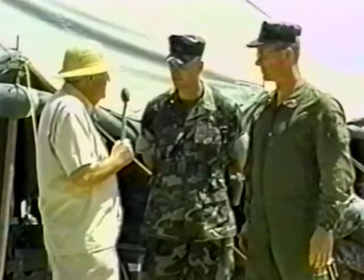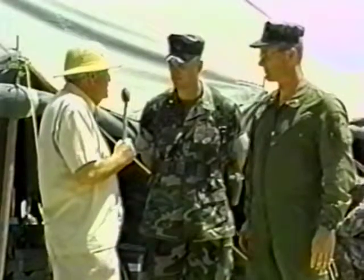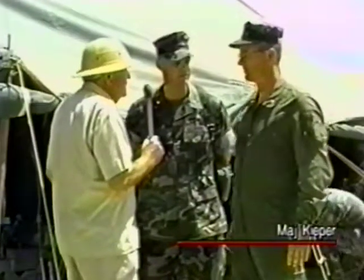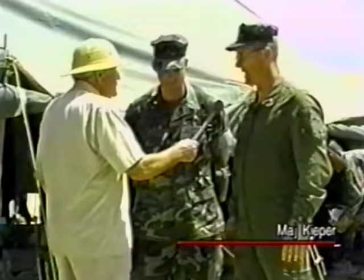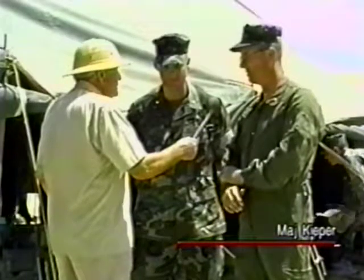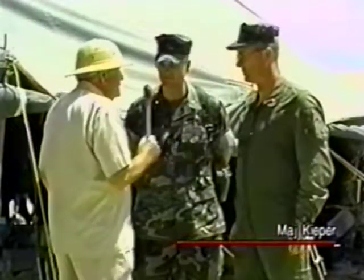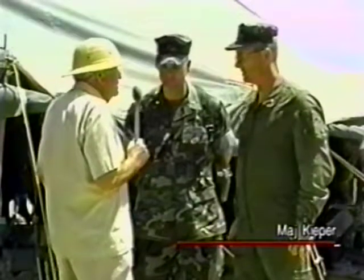Not only at the level of the tank, but for the whole organization to get together here. And with you is? This is Major Doug Keeper. He's the CEO of Delta Company. And Delta Company is going to conduct the live firing? Well, what we're doing is Delta Company is doing their annual tank qualification, their crew qualification. So each crew has to go downrange, engage a number of targets in a set scenario, and qualify with their tank once a year. So that's what we're doing. That's not only driving, but it's marksmanship and decision-making, right?